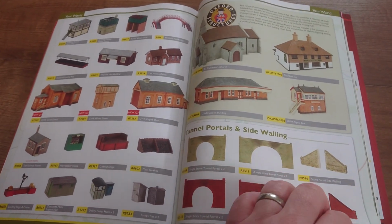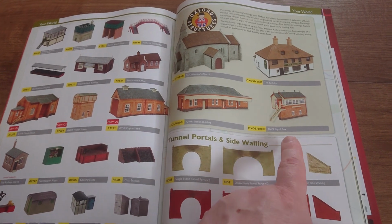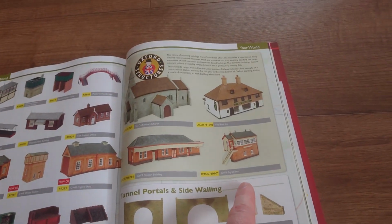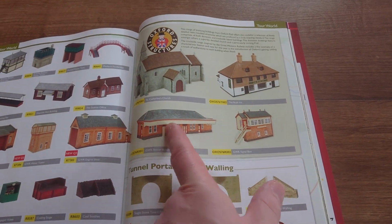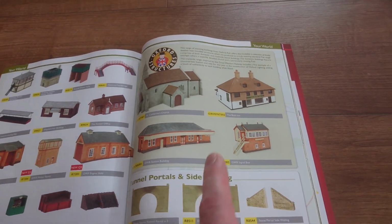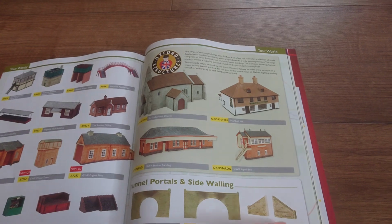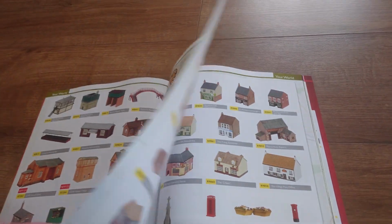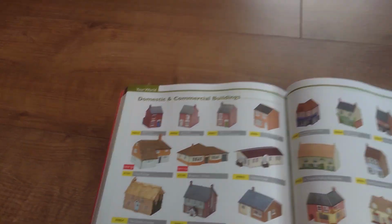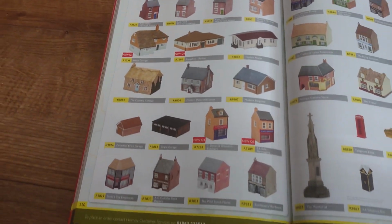We have to see. I like that. See, I know it sounds funny. I've got a soft spot for signal boxes and station buildings, nice canopies like this. I like that. It's just, I don't know, it's probably something from childhood. Sitting on the end of platforms watching trains go by. Yes.